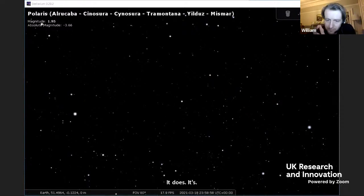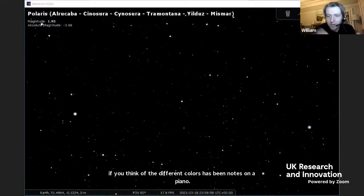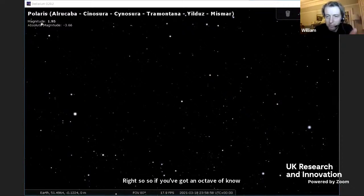It doesn't give out light at a very narrow window. What's the best analogy? If you think of the different colors as being notes on a piano, we're not playing one note at a time, right? So if you've got an octave of notes, you've got eight notes, and you've got blue at one end and red at the other end, and green is right in the middle. If you imagine taking your hand and whacking on the piano, as the star gets hotter, it moves through those notes, right?